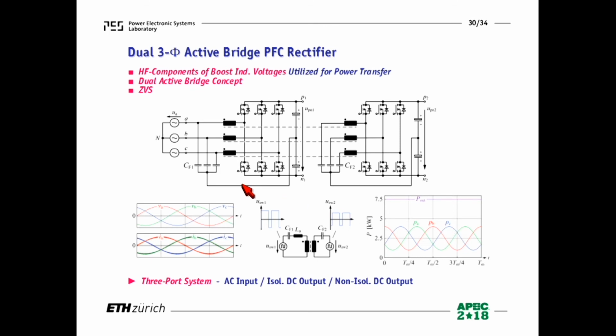For the moment, we only have done simulations, but you can see here the input voltages, here are the input currents, and the output power, the power which goes to the output. It's fluctuating in the phases, but the total power which is delivered is constant. And the very nice feature is you have only 1 voltage drop here on the primary side and the same on the secondary side. So this is a very nice property, I guess.